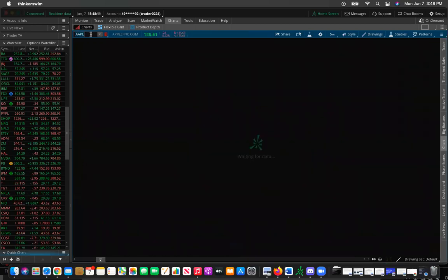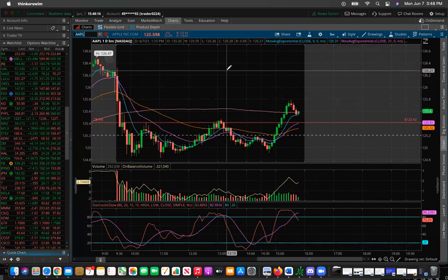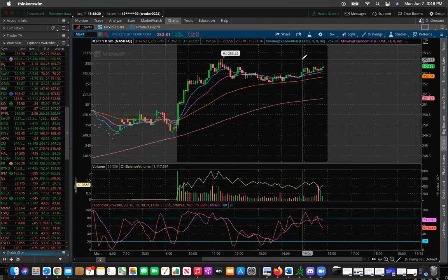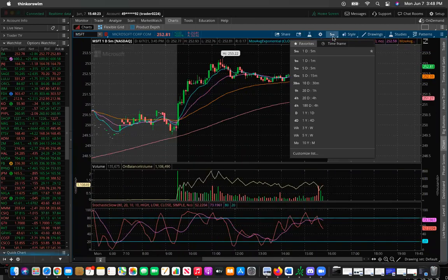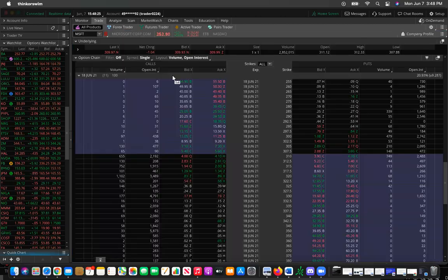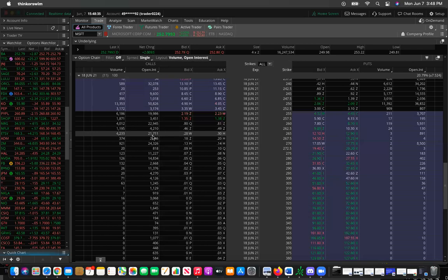What's Apple showing? A little bit of a fade, not terrible. That's fine. That's nothing bad. Microsoft holding strong all day. So this is not a small account friendly ticker. Medium-sized accounts to large accounts, definitely trade Microsoft. It's a good one. Market maker sitting right here, 265 calls, 4,200 volume, 21,000 open interest.